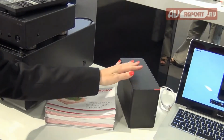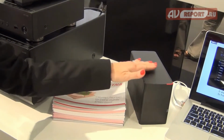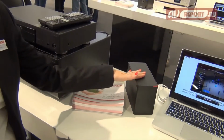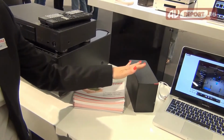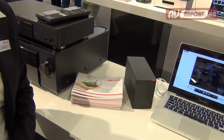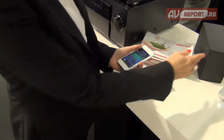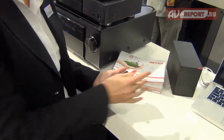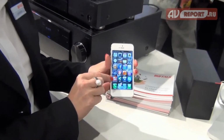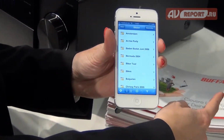Now, what can you do with this little black box? You put all your music files on this box and connect it to your router, and all PCs and laptops in your home can access the files on this little server. Or if you're traveling and you have a smartphone, you can access all the files on the link station with your smartphone. It's possible with a little app called Web Access. You just click it and you see all your files that you have saved on this device.